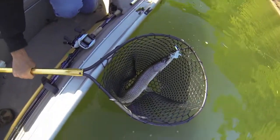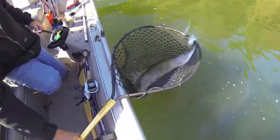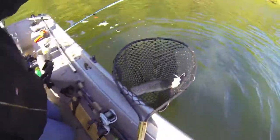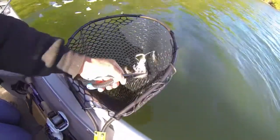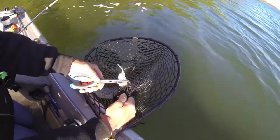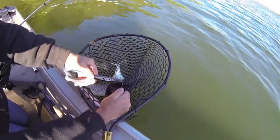A huge pike. Look at him. He's huge. Alright, let's get him on. You wanna keep tension on that line a little bit? And I'll get that out. Come on there, sucker. On the white spinnerbait.